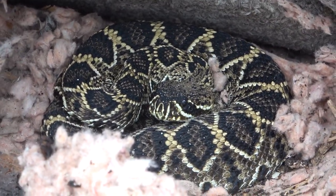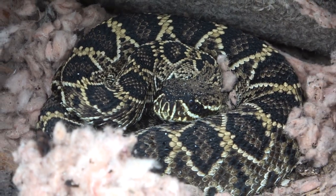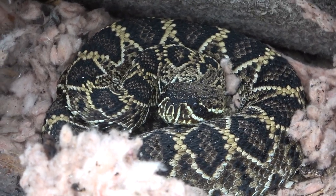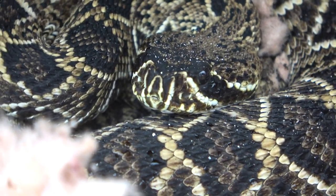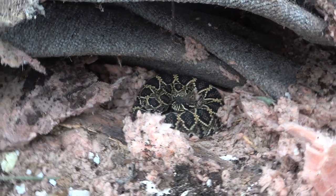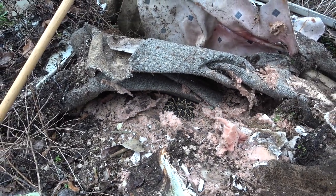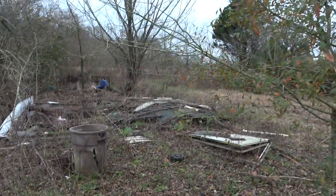This week just got so good. Indigos yesterday, diamondback and corn snake today. I'm literally shaking. This little guy's absolutely gorgeous. We're gonna pull him out eventually, I think, just to get some better shots. This is Matt's lifer. And then we'll reconstruct his little piece of garbage home and flip through the rest of this stuff.